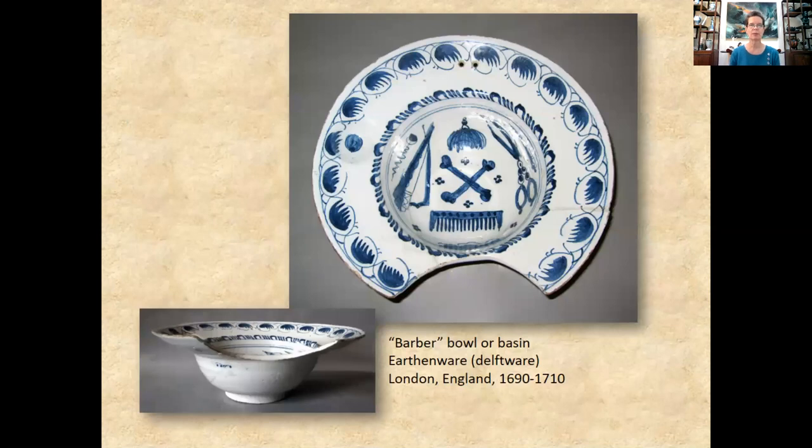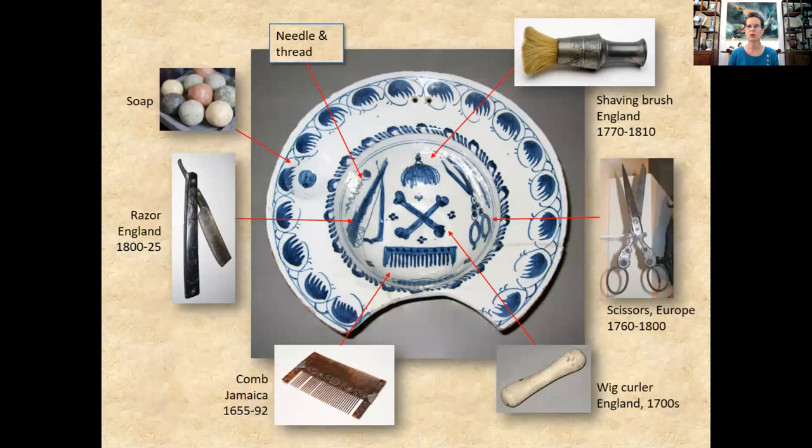Here's an example of a barber bowl in the Winterthur collection, this one dating to right around 1700. It was made in England, and it has a lot of sort of unusual looking designs in the center of it. Those were meant to represent some of the different tools of the barber's trade. You can see at the upper left within the well of the dish, a needle and thread. To its left is a hollow well in the edge of the bowl that was used to contain ball soap. And you can even see a circle there to show you this is where the ball soap goes.